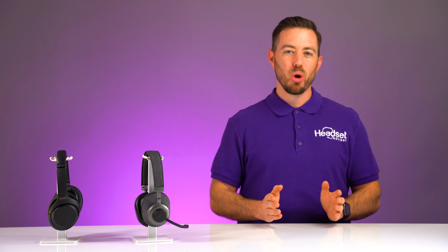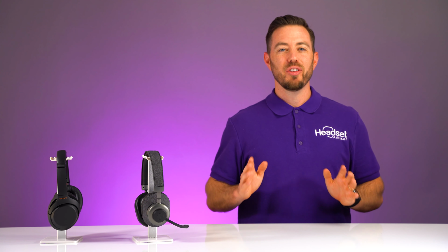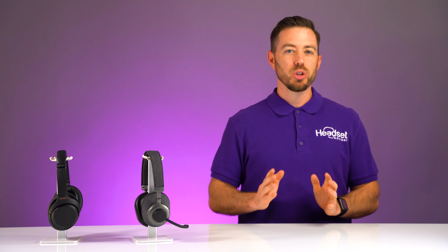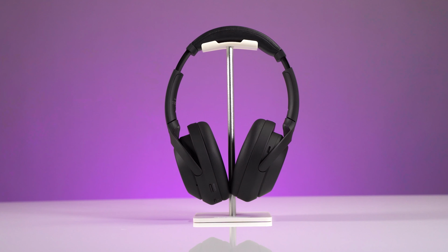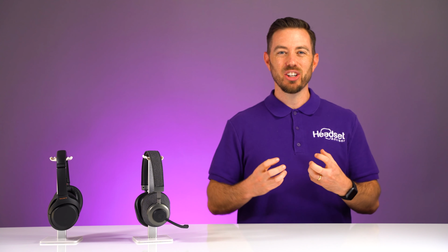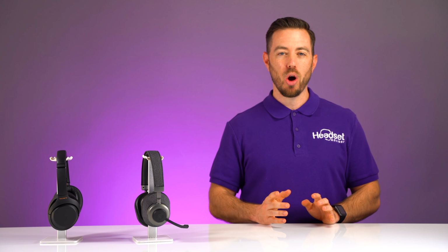Okay, after using both of these headsets, it's very, very clear for me. If you're somebody who wants to listen to music and that is of the utmost importance to you, then the Sony XM4 is definitely the way to go. It has just rich bass, it has clear sound on music, so without a doubt, that would be the winner there.